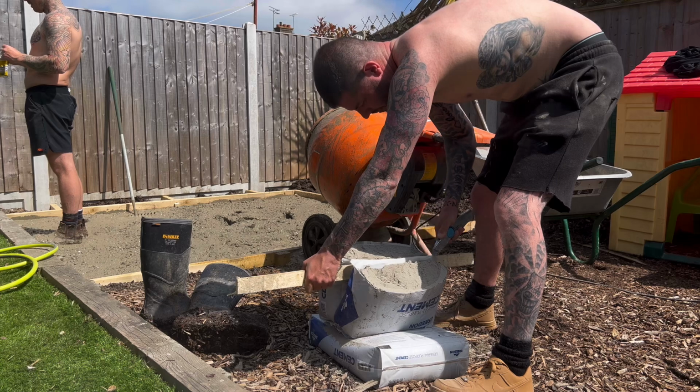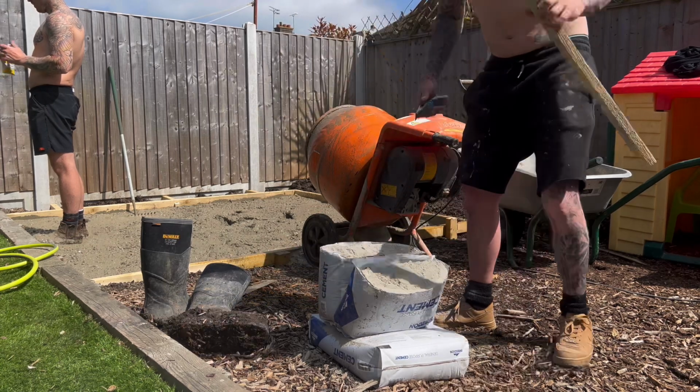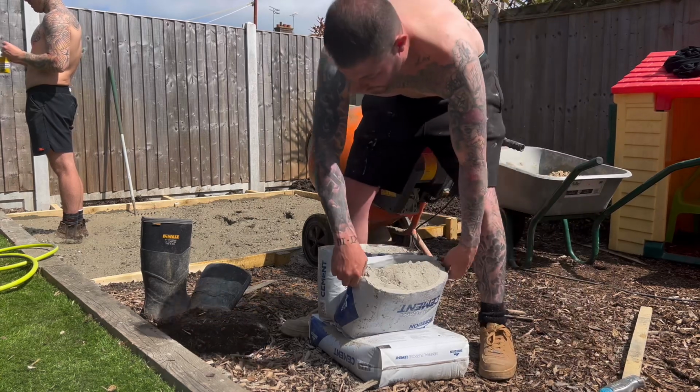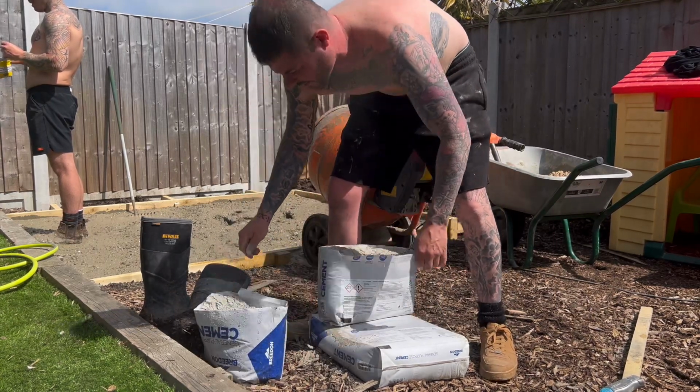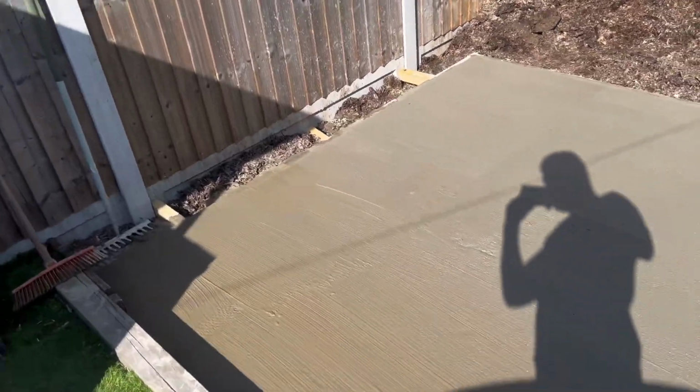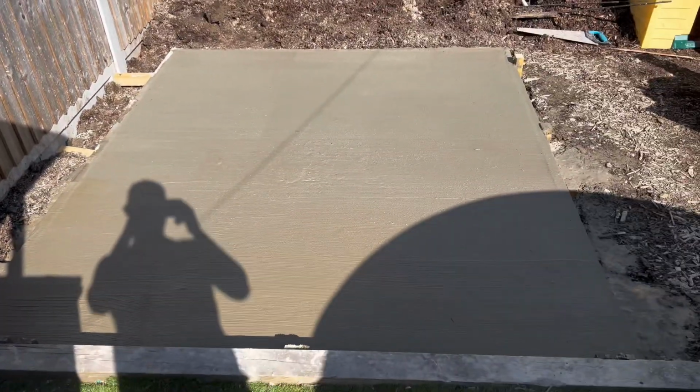Actually, I don't know. It might be grass all the way. Under what? The pond? It's the concrete paddle poured. She's a big girl.